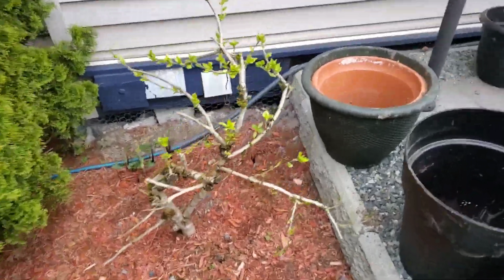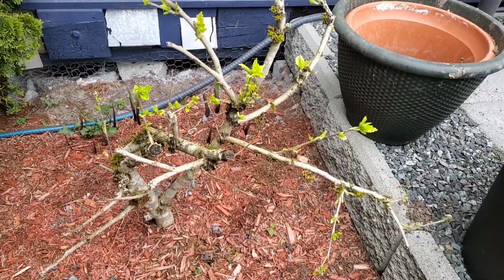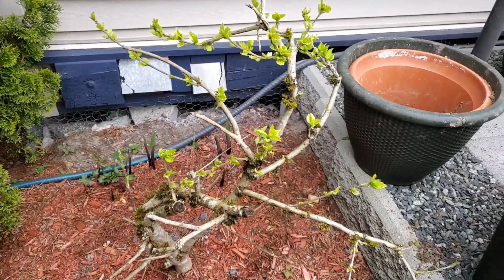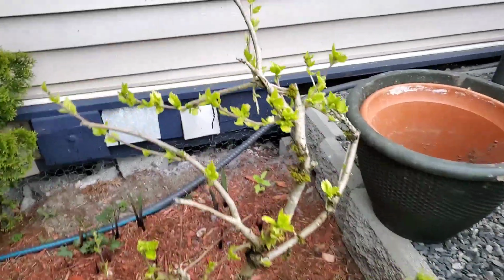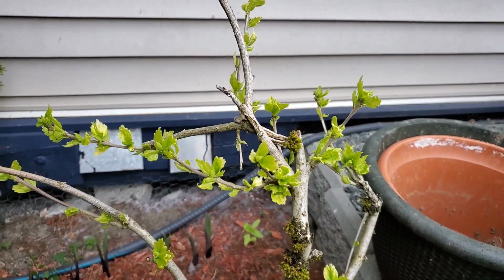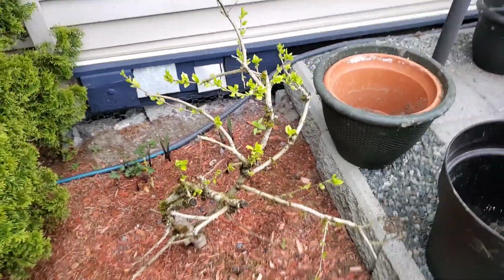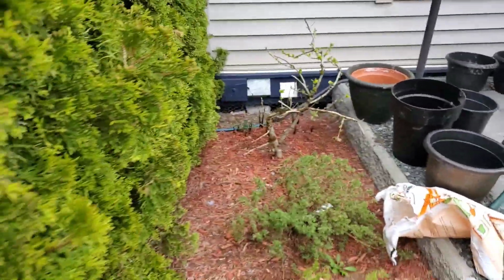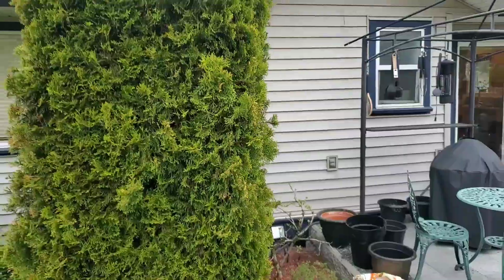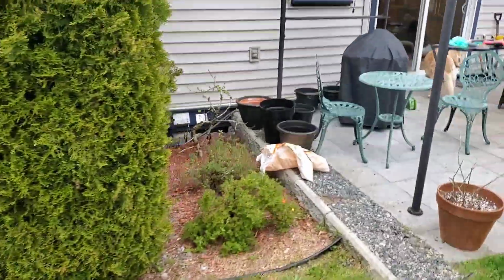And behind it, we have a hardy hibiscus. This hibiscus gets white flowers, and I believe it has sort of a fuchsia colored middle, if I remember right. Just starting to leaf out in our climate, which is zone 7 to 8. Hibiscus is typically one of the last plants that will leaf out here. It's just slow to get started. And here we have some emerald cedars, which provide a nice little privacy hedge for our patio area.